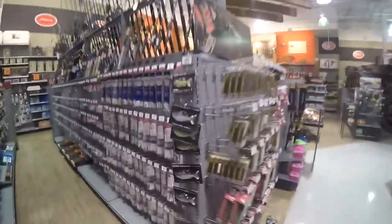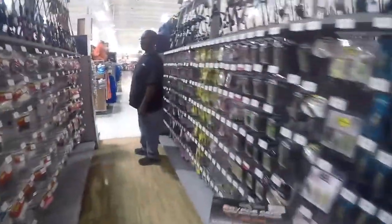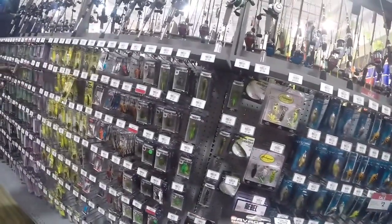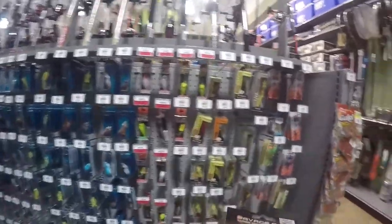They got the Live Target thread fins for 10 bucks. So I'm gonna pick up one of those bad boys. Tell you what, Live Target and Savage Gear are coming out with some good stuff. So, Spros, I don't see any. Oh, I don't see any Spros. No Spros.